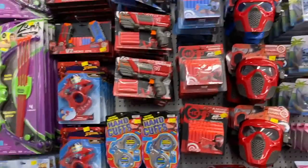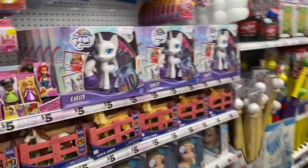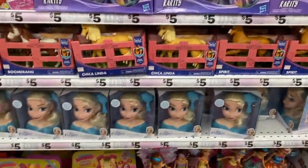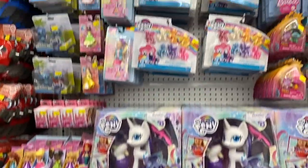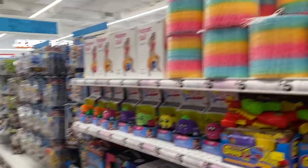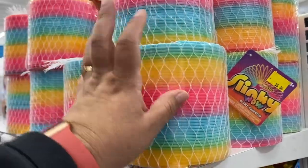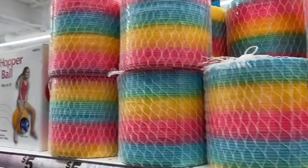We're in the toy section. They have cute toys. Look at that big Slinky. They have this at Target for $3. So I'm here, it's $5. I will get it at Target.